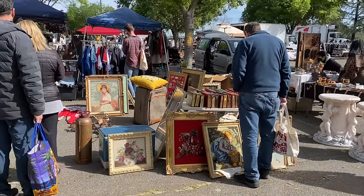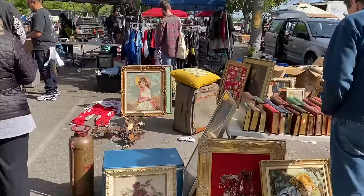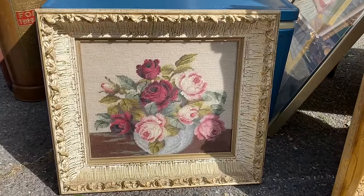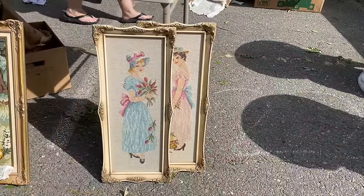Wow, huge, huge score for me here. I was looking for frames. I pretty much am always looking for frames. But there were so many here, and they're exactly what I'm looking for. Most of them have needlepoint in them, but needlepoint is pretty much worthless in the market right now.